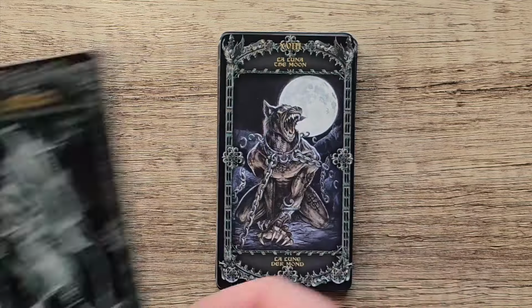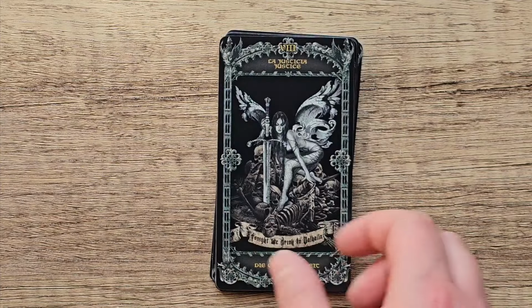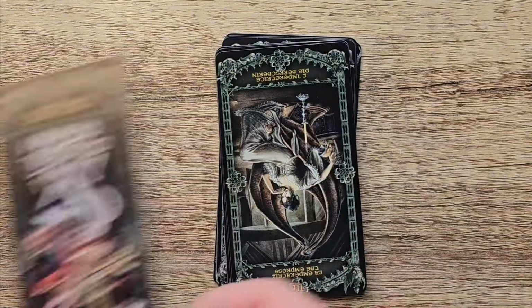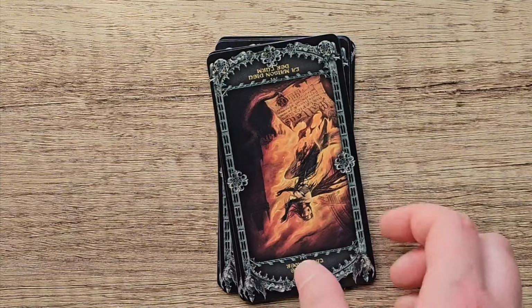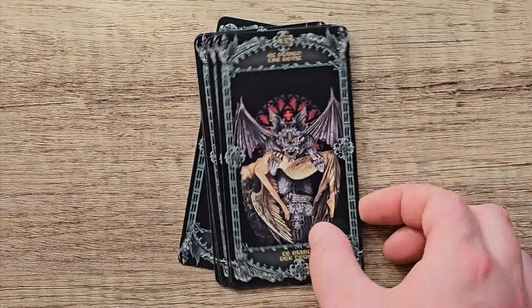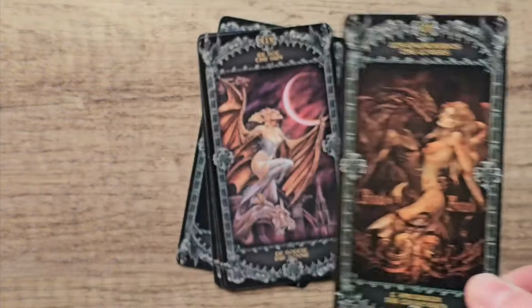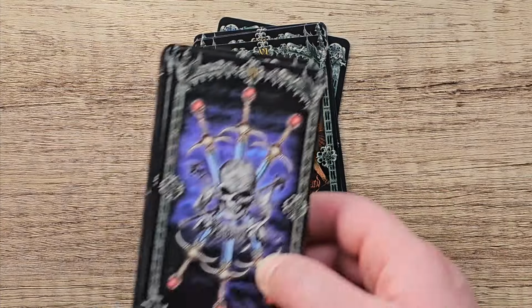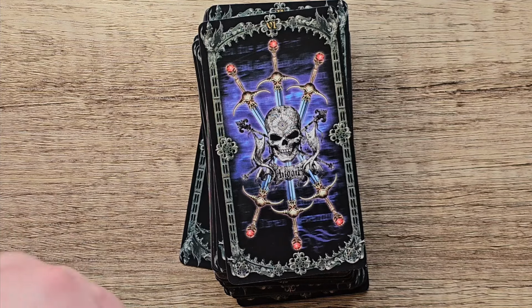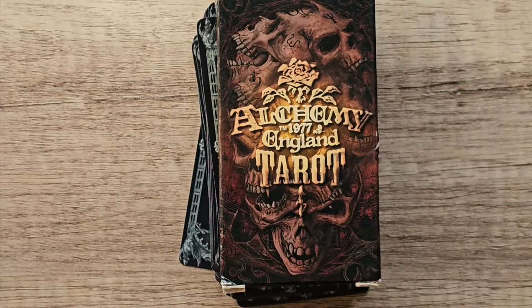Probably not one I'd use really, but I'll keep it with all the other decks. I would never get rid of a deck my sister gave me. Never. Actually, love. It will always remind me of her when I get this one out. So yeah, it's very gothic in theme. Not my sort of style really, but my sister kind of liked it at the time, I suppose. And that's the Alchemy England Tarot.